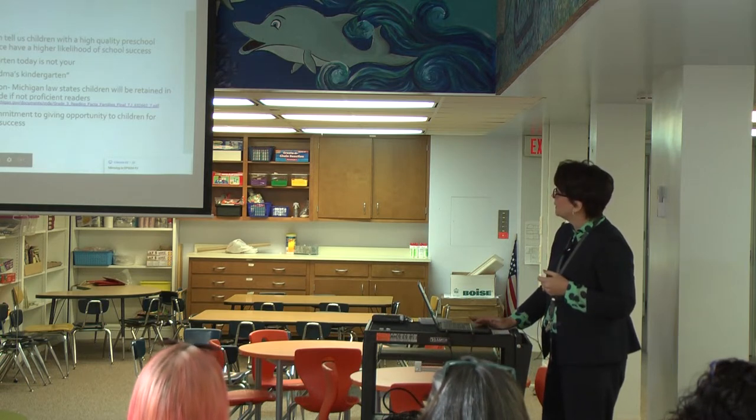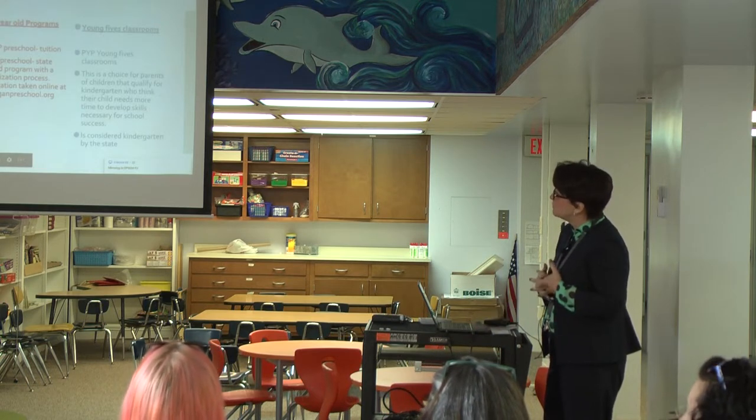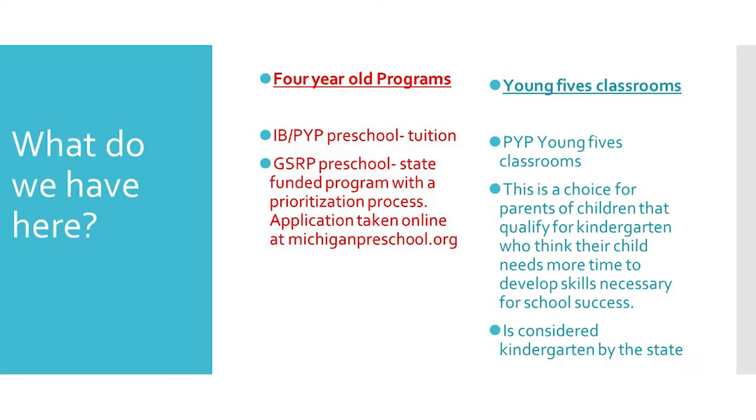There's a link on there for parents. So in this building, we have four-year-old programs. One is IB PYP preschool. One is GSRP, a state-funded program. And the Young Fives classrooms as well.